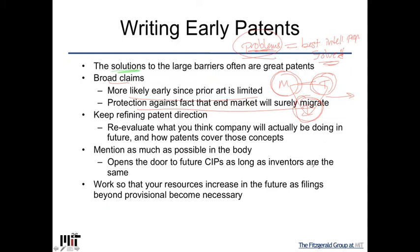Now, one way to do that is to keep refining the patent direction. So just like little risks here converge, right, you would follow the patent strategy. That's why I said if you do all those provisionals at the beginning, P1, P2, whatever, that's one strategy for trying to migrate at the beginning. And then a strategy for migrating later is called the CIP.